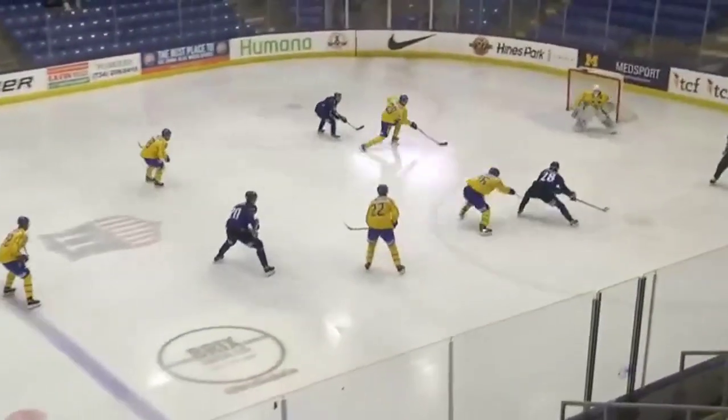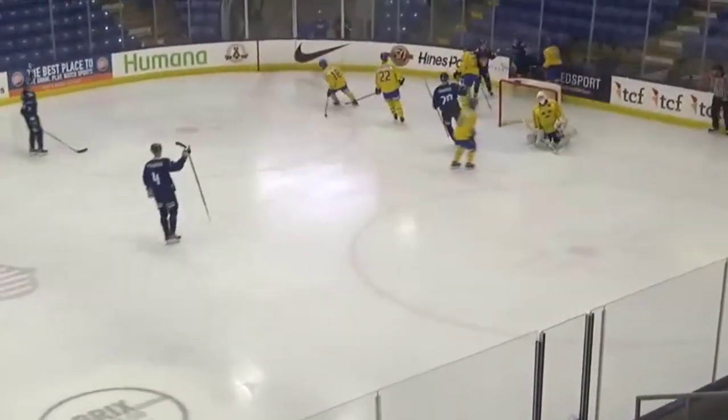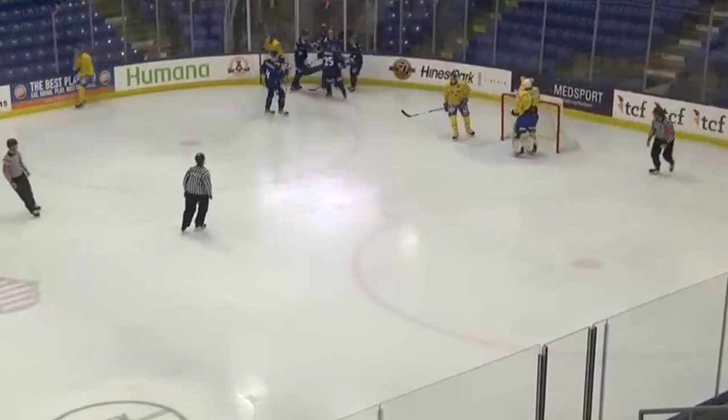Moving right out in front and a shot, they score! Brad Lambert showing his skill.